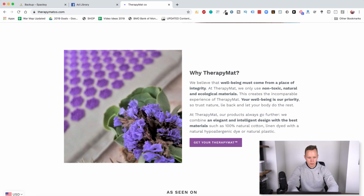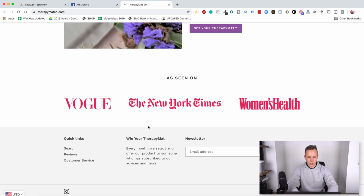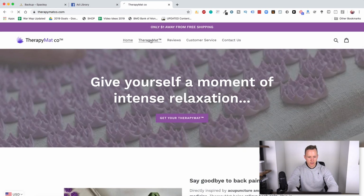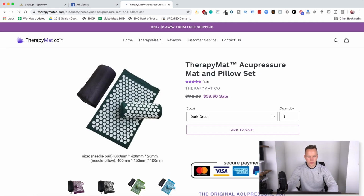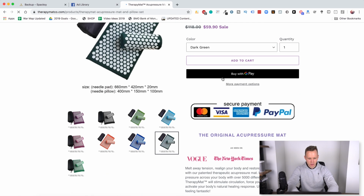Okay, so why therapy mat? Cool, so we got, that's an interesting plant. As seen on New York Times, Women's Health, and Vogue. Yeah, I don't know about that, but okay. Only $1 away from free shipping? What is going on? That's weird. I don't have anything in the cart.